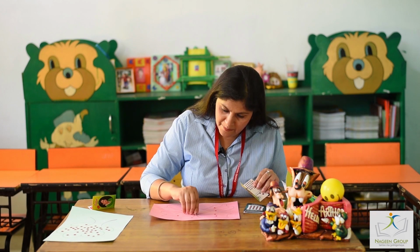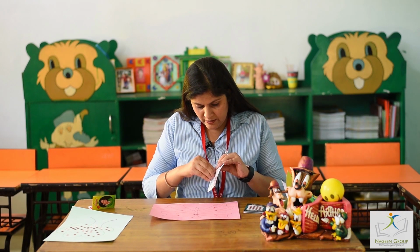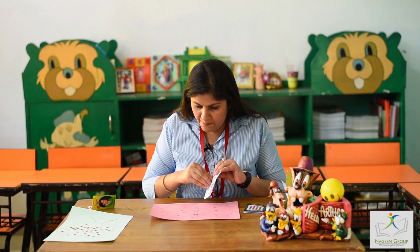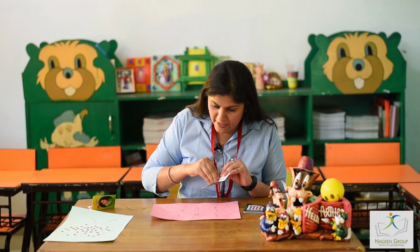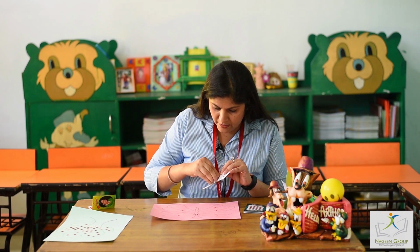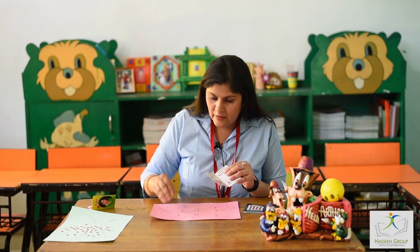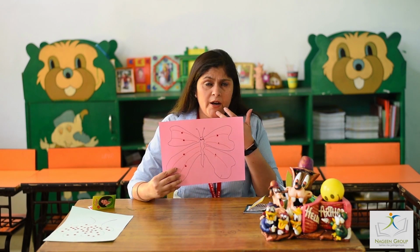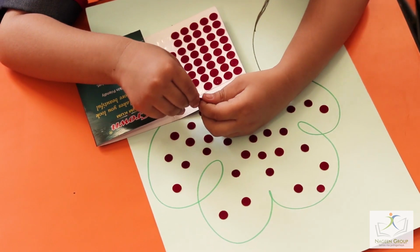We can make a teddy bear or anything, and this is how the child will put bindis on particular dots which are given by you. So he is being exact about where he is putting the bindi. And this is how the child will complete the activity. You may draw a card or anything, and ask the child to be precise on the point where he is putting it.